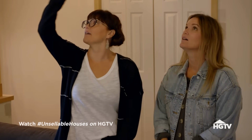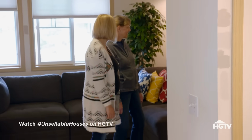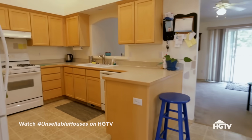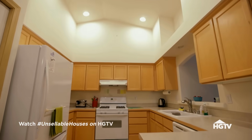This is the living room. I love the vaulted ceilings. Yes, it really makes the room appear bigger. Okay, let's see the kitchen. This is the eating area over here. This is the kitchen. Oh, wow. It feels open. Yeah, it's not bad at all.